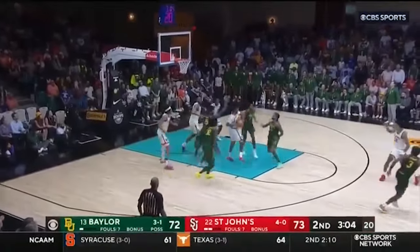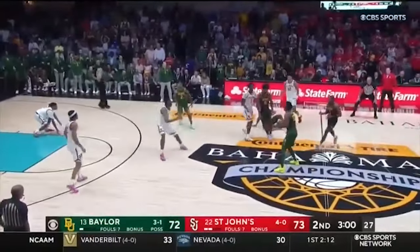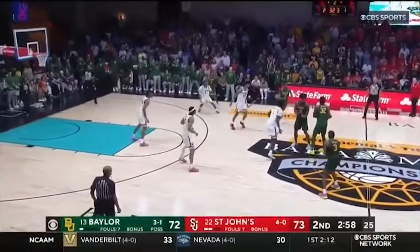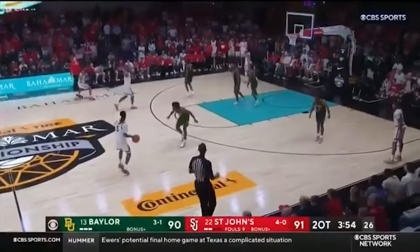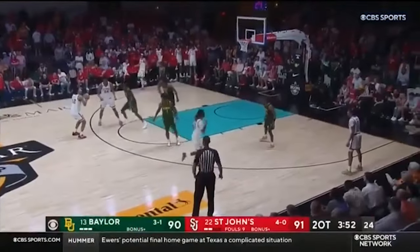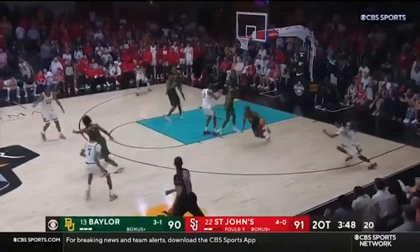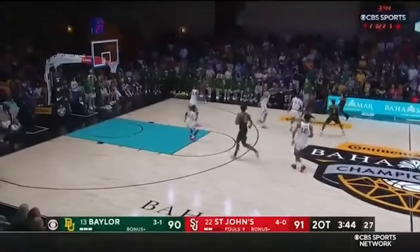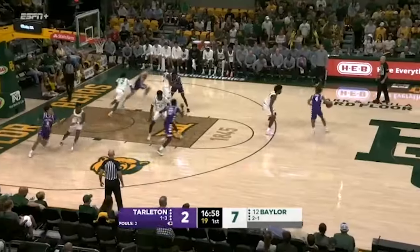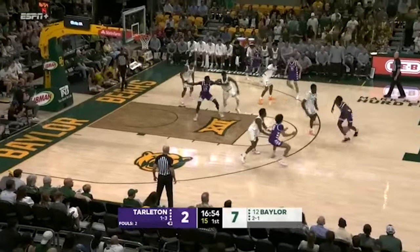Short. Rebound Smith. And he has it ripped away. Edgecombe dives on the floor. Baylor has it. Baylor got lucky there, low post. Lewis holstering his weapon. Edgecombe knocks it away. A steal for Roach. Couple of free throws by Edgecombe. Pushes the Baylor lead to 7-2 over Tarleton.